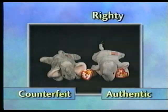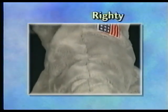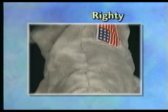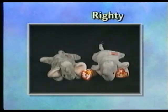Here we have Righty. Righty has one of the more obvious fabric faults of the counterfeits. His fabric is a lot fuzzier, shaggier. He looks a little bit like a shag rug here. He's a little darker color gray. His eyes are more protrudent, a little bit larger. His other fault is that he does have the bad swing and the bad tush tags.